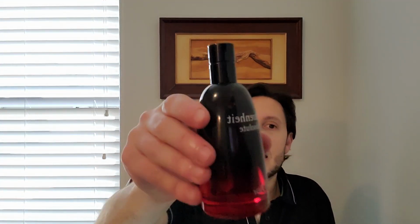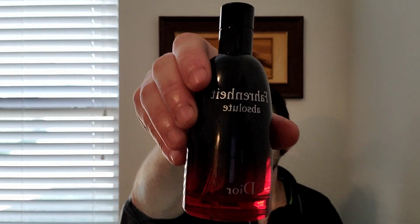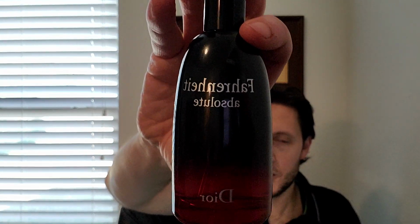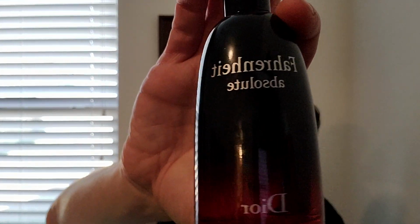And then probably the best flanker, and also top 3 as far as Demachy's work goes, in my opinion, is Fahrenheit Absolute. This is the dark version. Robes 08 calls this the devil's juice, apparently. And this is amber, it's balsamic. It's got an oud note, which, when Christian Dior uses oud, they're not using oud, they're using whatever oud molecule du jour, but this is 4 notes on Fragrantica.